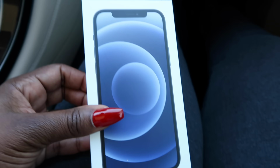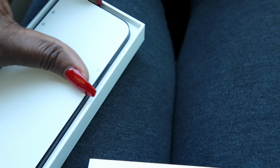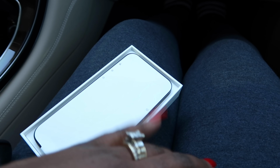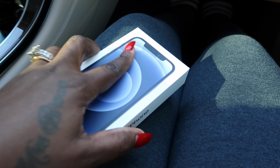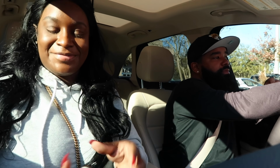So we got the phone. This is the iPhone 12, the regular. We didn't get the Pro Max. We just got the regular one. So yeah, he's gonna be so excited. We just waiting on Tony to join the iPhone family. Not gonna happen. Team iPhone, baby. Y'all have fun.